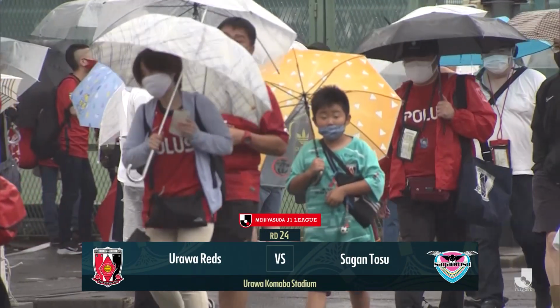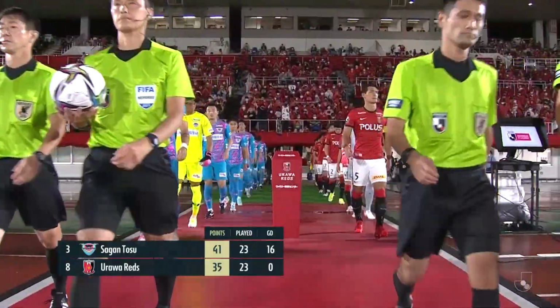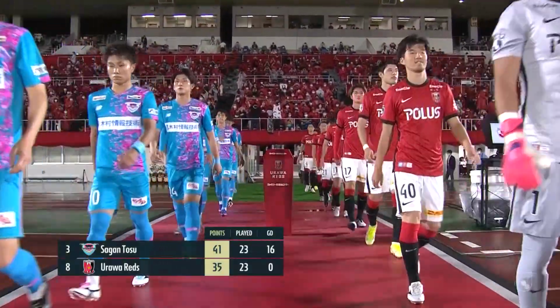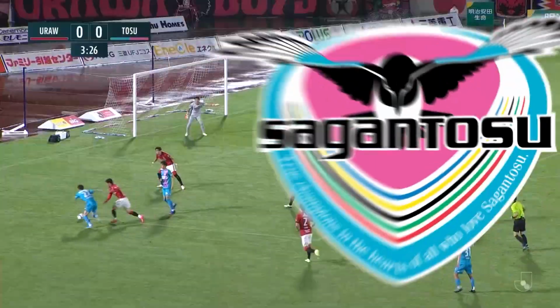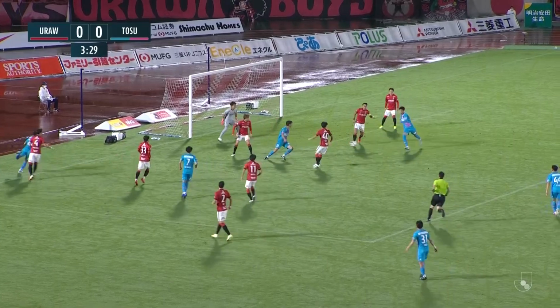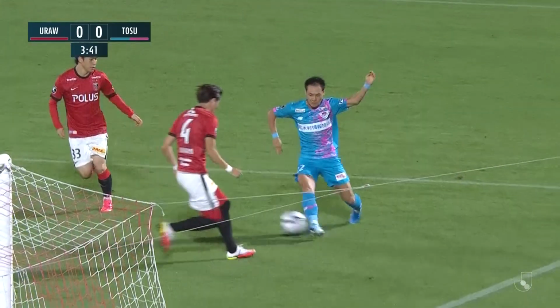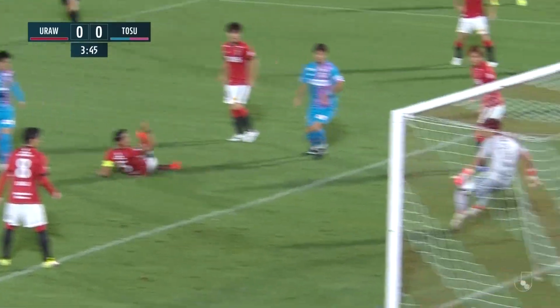A defeat over the weekend meant Urawa were now winless in three. They welcomed Sagan, a side unbeaten in five, and armed with the best defence in the league. It could possibly spell trouble for the Reds. Just 4 minutes in and good work on the left-hand side from Tomoya Koyamatsu. He finds Keita Yamashita, his shot well saved by Shusaku Nishikawa.